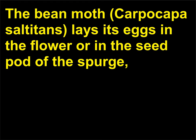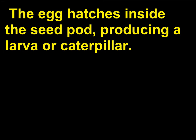The bean moth, Carpicapa saltitans, lays its eggs in the flower or in the seed pod of the spurge, a bush known as Euphorbia sebastiana. The egg hatches inside the seed pod, producing a larva or caterpillar.